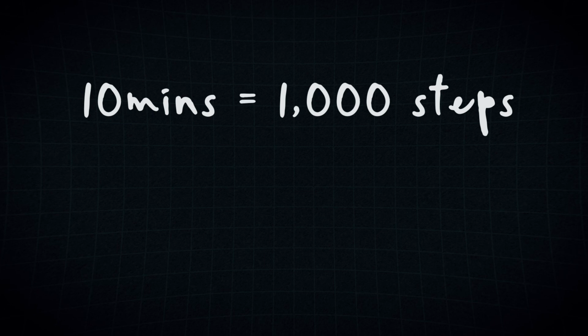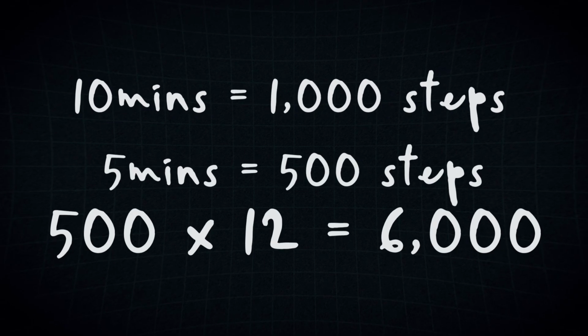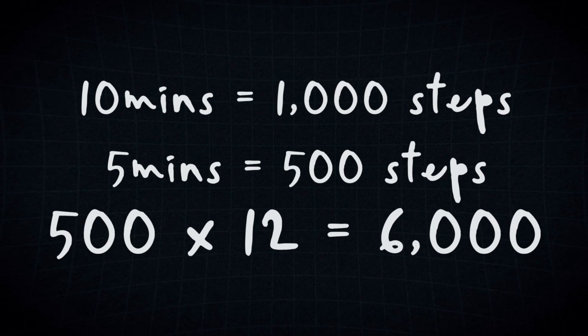So let's do the math. I know that 1,000 steps is 10 minutes worth of walking, which means every 5 minutes you can get 500 steps. Let's say you work 12 hours, you get up every hour for 5 minutes. That's 6,000 steps that you can easily get standing up 5 minutes. Even if you're in office, it doesn't matter. You just need to integrate that habit and you'll see all that weight come off.